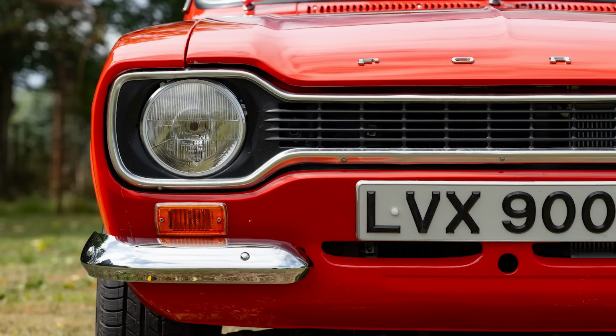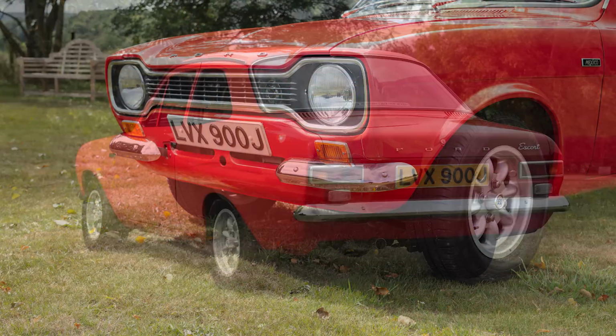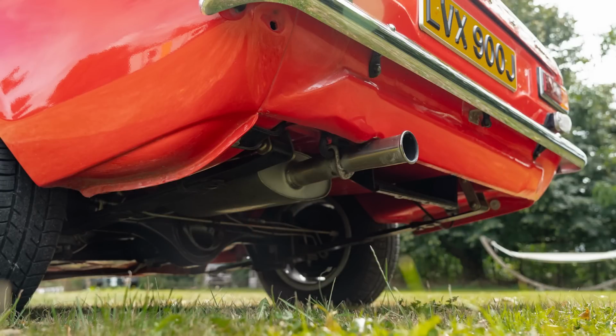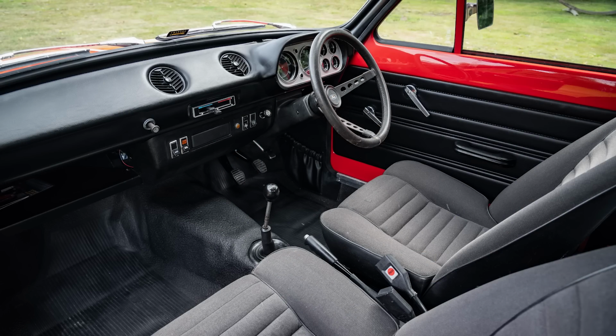It carries one of the LVX Ford press car registration numbers. It has been exhaustively restored again, I think to the tune of about £60,000. A very, very important surviving early AVO car. In fact, the oldest known surviving AVO car, and a Mark 1 Escort to boot. So that is really one for a blue oval collector.